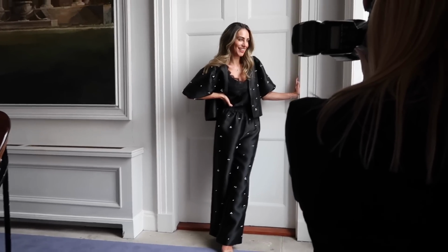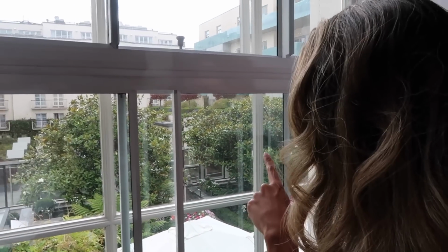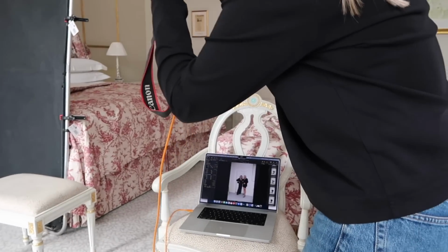Look out the window, baby. Wow, oh my gosh, and they've got their magnolia coming out again. That's so fascinating because the one in our village is also coming out, and I've never seen it do a double bloom in a season, but I think it must be because of the wet weather and the sun. That's so pretty. These are cute, laughing together. Beautiful. The laughing is gorgeous.